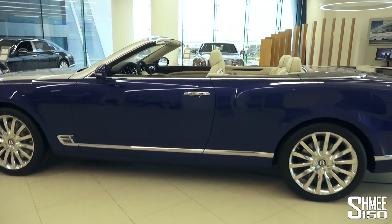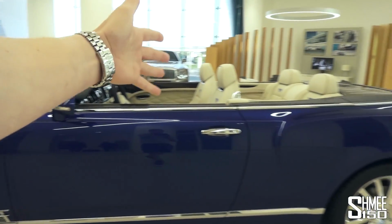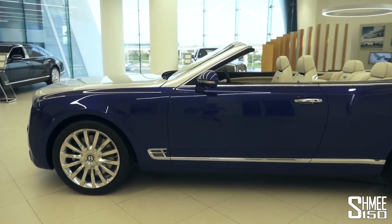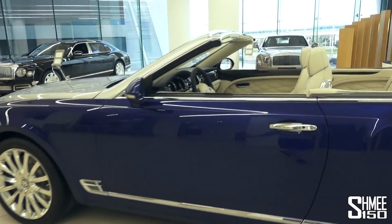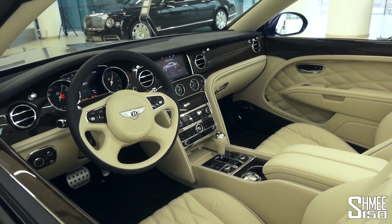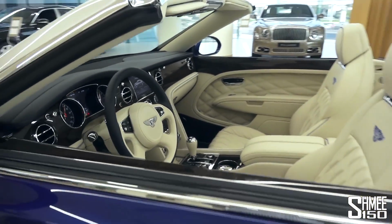But just taking a walk around, it has that grand, majestic styling, the open top for 4 seats, all with the wind in the hair. Just imagine a grand touring cruise inside this car, and you have a quick glance here at the interior, where it is all about luxuriousness and the finish and the materials and the detail.